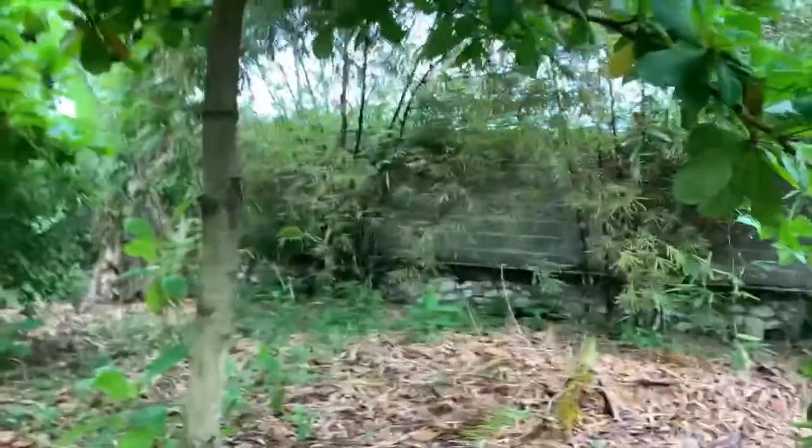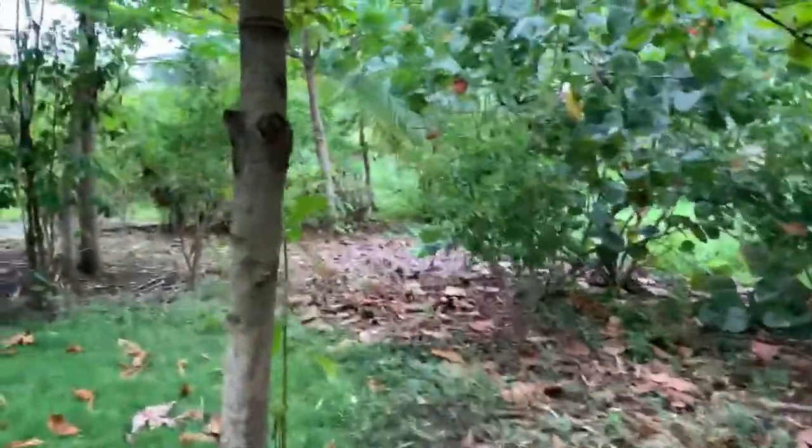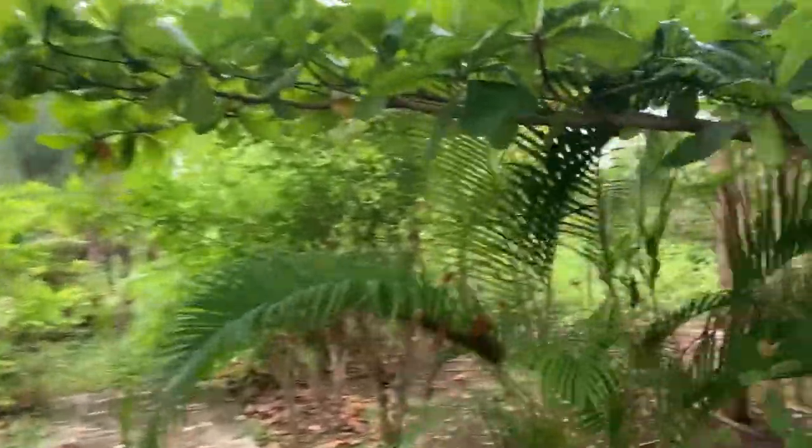I showed you the front, right? Now I'm on the back of the house. Super, super, super huge, large land. Green, luscious land with real grass. Very grassy all over. Very green all over with a lot of green trees. Guys, this is by the beach. I'm not playing. This is in Les Cayes.